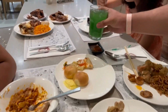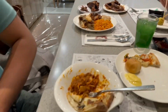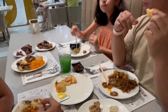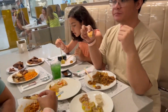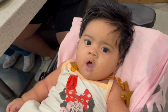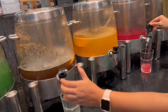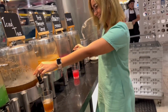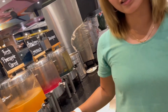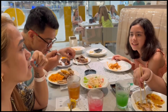What are you guys having? Get something, huh? Wow. I had two of this. What is this? Pizza. Mommy. Huh? Pizza? What about you? What are you eating? You want to eat? Oh, diba si Rona? So, sa laki ng place, gutom ka na ulit pagbalik mo sa table.